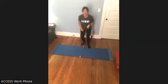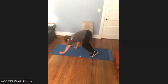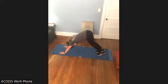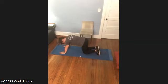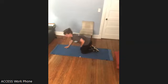Exercise number 12 is a downward facing dog with running hills. So this is also a little bit from yoga. So we're in this inverted V, and then we pedal the feet. One heel comes down, the other knee bends, and then we switch. And we're going to do that back and forth. If that seems a little intense, you can do this from a tabletop position. Stretch one foot back and then the other. So you're squeezing the front of that thigh to extend the leg.